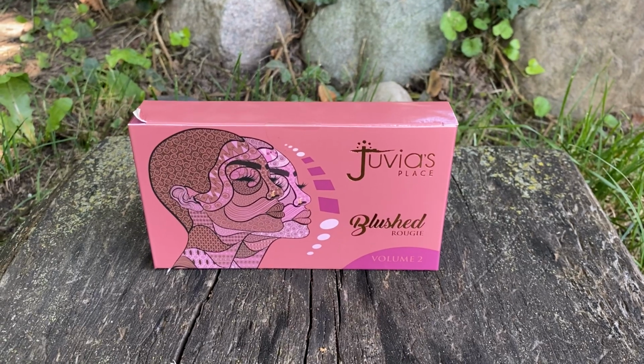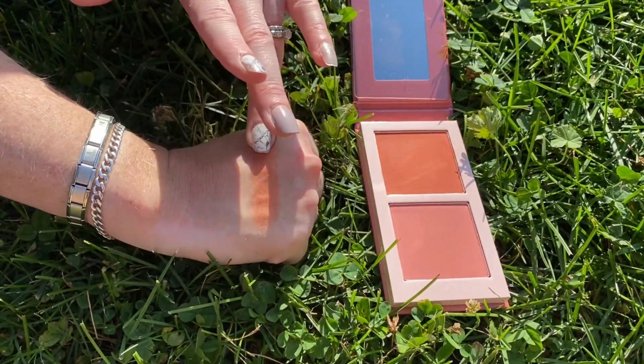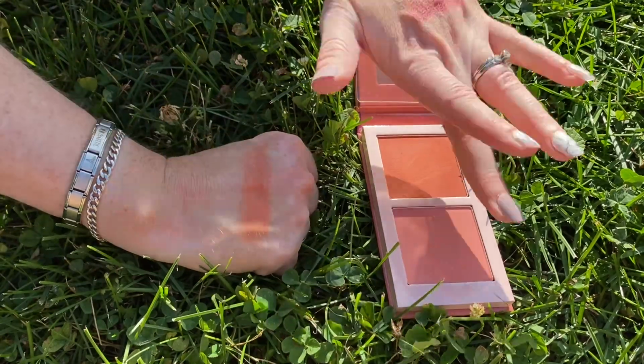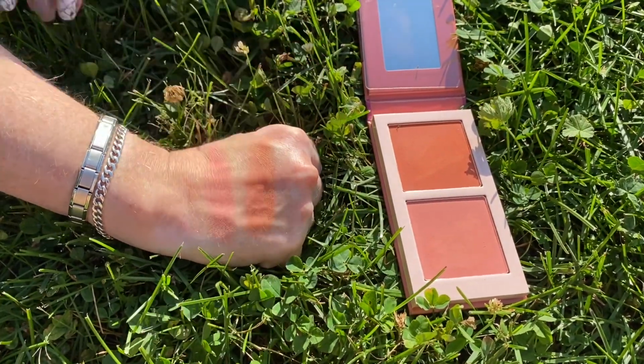Now on to the blush. The blush cost $15. So the Volume 2 palette is soft pops of bright color. And it's going to give you a flawless finish on any complexion.